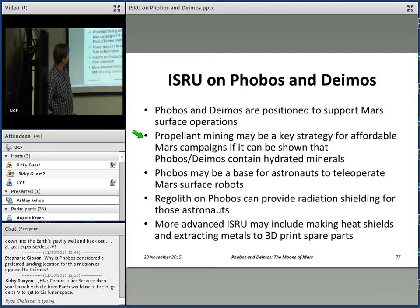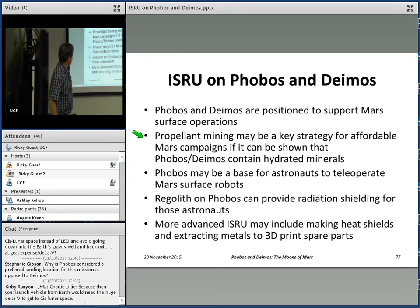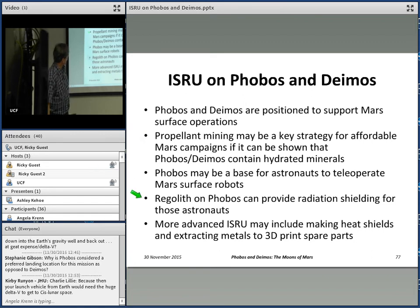Because then we can set up this network of propellant depots, which studies have shown could cut the cost of Mars missions by upwards of a factor of 5. That's huge. A factor of 5 is really, we cannot overstate how important that would be. Phobos could also be a base for astronauts to teleoperate Martian surface robots. While the astronauts are there doing that, the regolith on Phobos can provide radiation shielding, partially the natural terrain and partially building shields to put over your habitats elsewhere on Phobos.